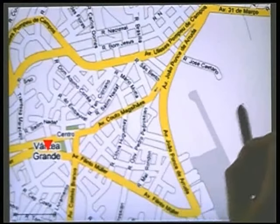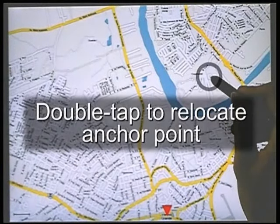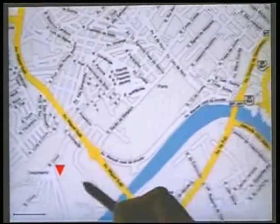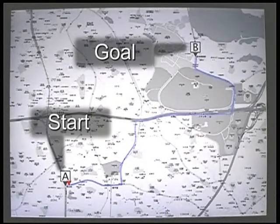This is the rough outline to show how the system works, but I think it's a good idea to show the movie. This is anchor zoom, the red one. If he wants to scroll like this, the anchor point always remains in the viewport. By using a double click, he can easily change to a new anchor point. So with only one action the user can achieve scrolling and zooming.